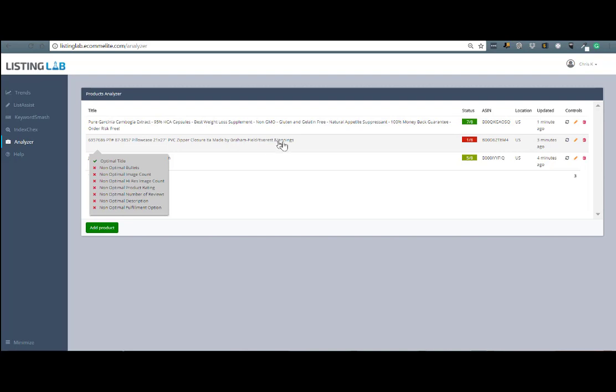This one, which is just a mess of a listing, I'll show you that in a moment, meets nothing other than an optimal title, and even that's not really optimal, but it's got keywords in there. Optimal in that, when we're searching for keywords, is the keyword in the title. I'll show you what I mean. Let's look at the specific examples.